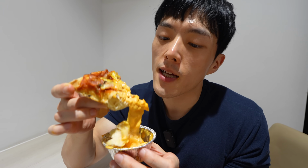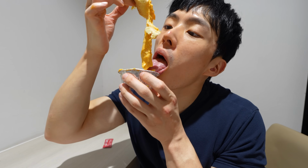Oh, already down to the last piece? One thing that I have noticed at this point is that the dough is a little more flabby and soft than in America, which is something that I've experienced in a lot of pizza franchises in Asia. Well, I was very satisfied with that pizza.